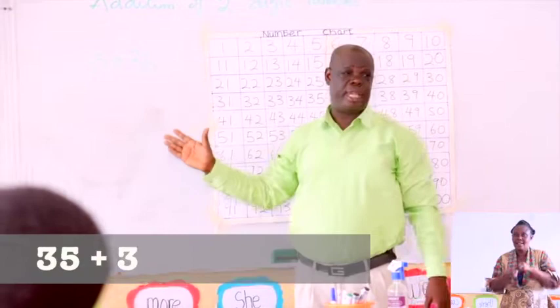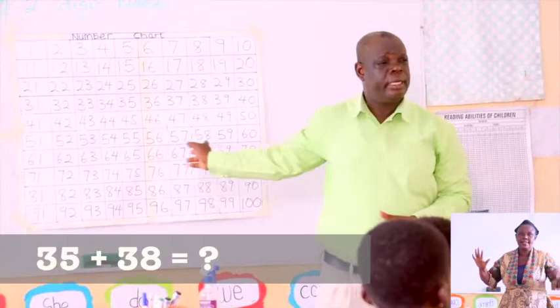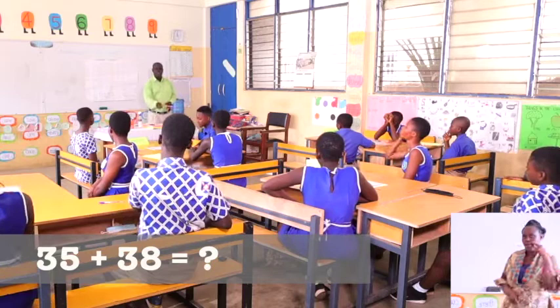Now, we are going to add these two numbers. So we have to identify the two numbers on the number chart. If you had to identify 35, someone should show us where the 35 is. 35, okay.